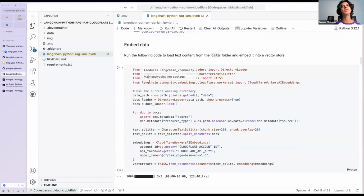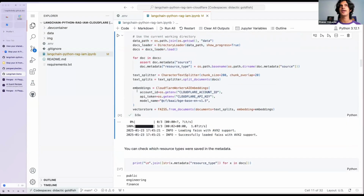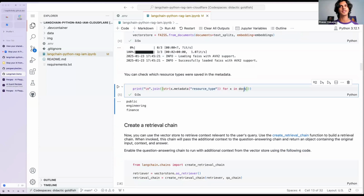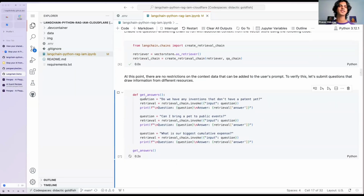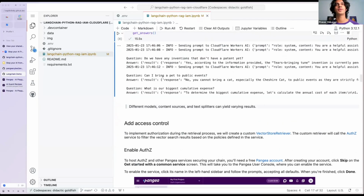Now we're going to embed the same documents. I'm running this code block. Every time we load these documents in, we set something called the resource type. This is metadata that LangChain uses to help us classify those particular documents. If we run through all the documents right here, this simple Python that's just looping through all the documents that are indexed and getting the resource types, we'll see that one document is part of public, the other one is part of engineering, and the last one is part of finance. Now we create a retriever chain and we should run this and hopefully see it work successfully. Cool. So it said, can you bring your pet to public events?